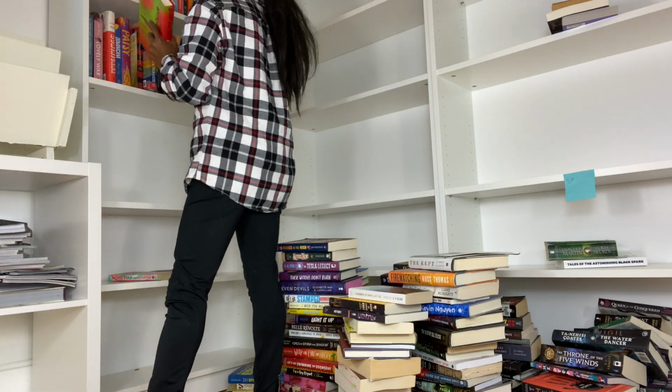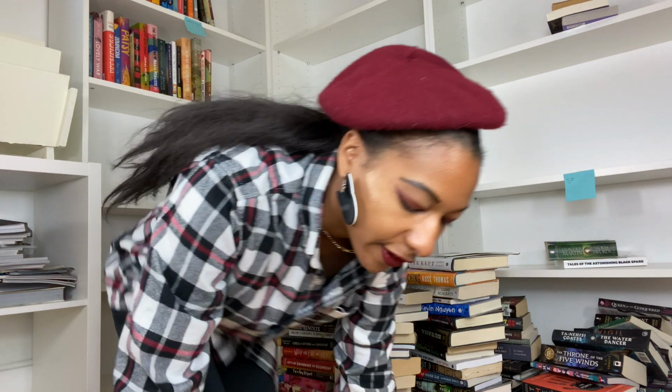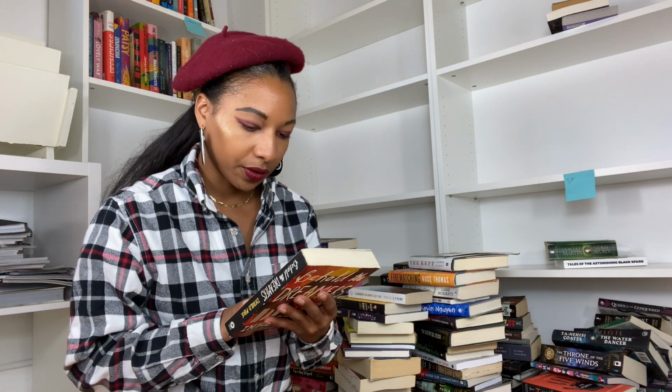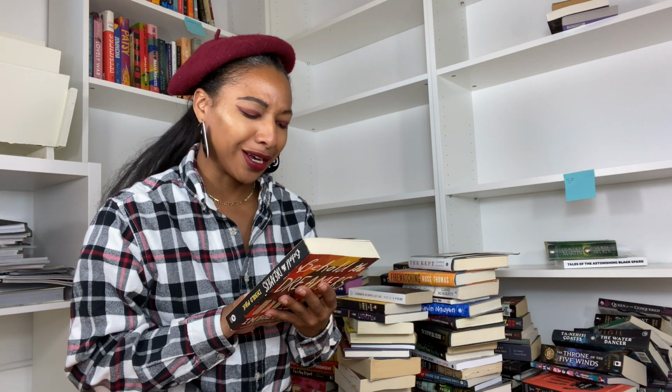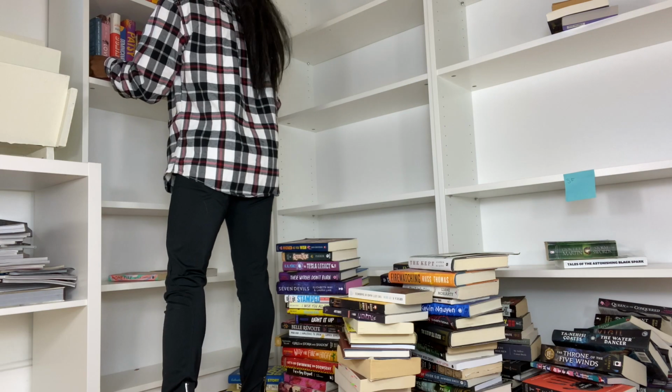Jenny's McBride. Better not find one more historical fiction book in here, so help me God. Okay, what year are you set? Oh my God, in the fall of 2007. Kill me! These should be, in theory, my last two historical fiction books.